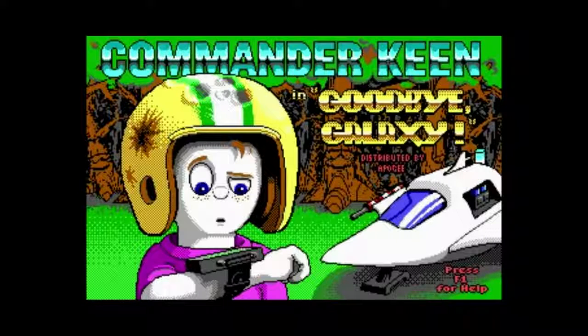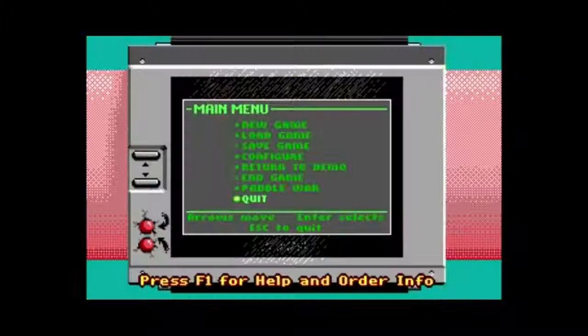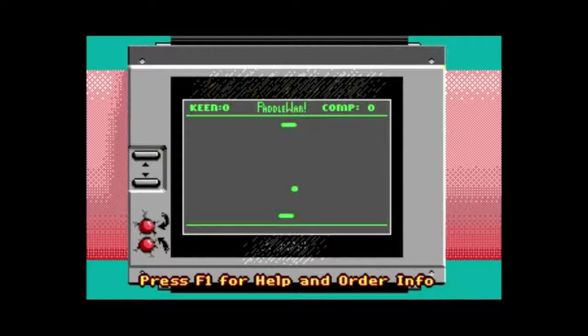Keen 4. I forgot to, oh yeah, okay, I want to show you Paddle War. So this was one of those fun things, like sometimes these games would come with little games with the game. Look at that. By the way, that's his wrist going across the screen. This thing was a Pip-Boy.